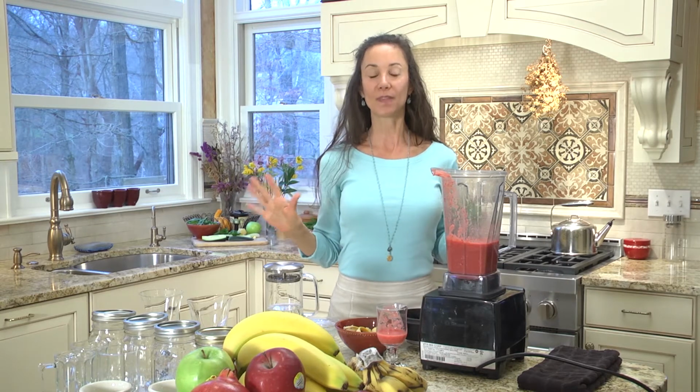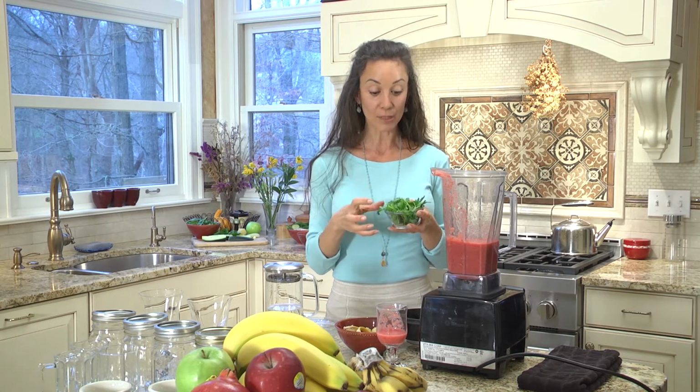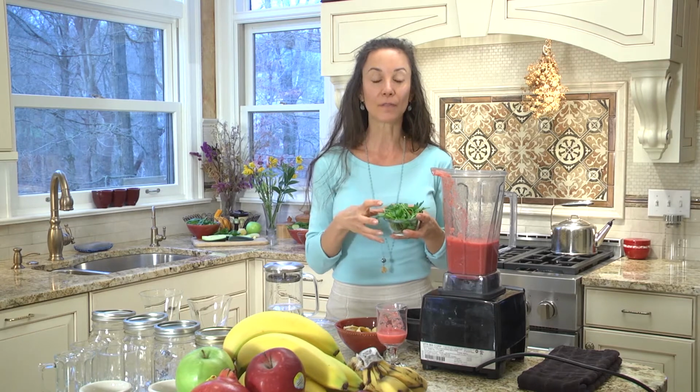Greens are one of the most important things you can add to your diet. They're really good for bone health. They're typically good sources of calcium. They also alkalize your body, which is really important for keeping your body healthy and preventing illness. And they're really rich with beta carotene and chlorophyll.